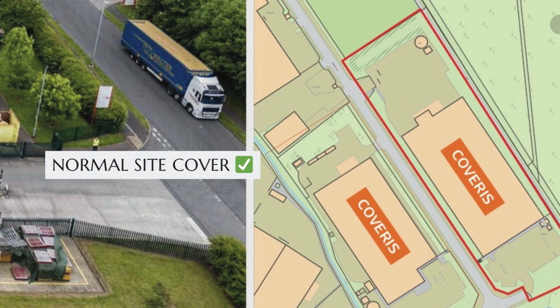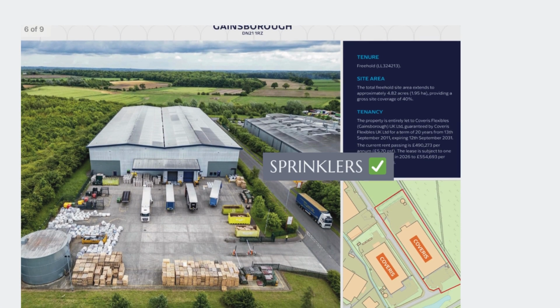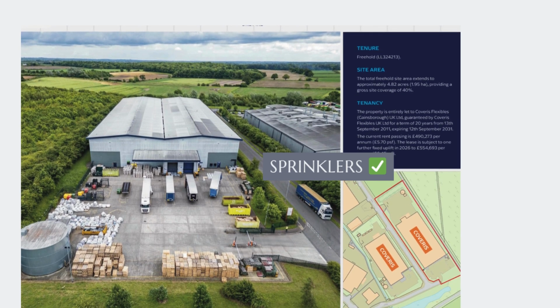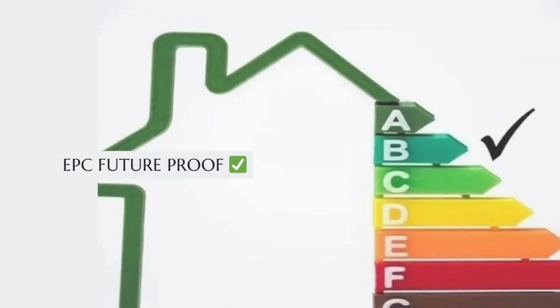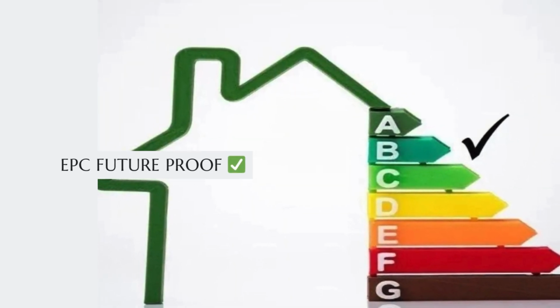It is finally worth noting the building has a tank-fed sprinkler system, which some tenants require and often means the landlord can charge a higher rent. The level of office space also accounts for 5% of the total floor area, which is within normal levels for industrial buildings. The energy efficiency rating is B, which is a good positive and meets current minimum standards.